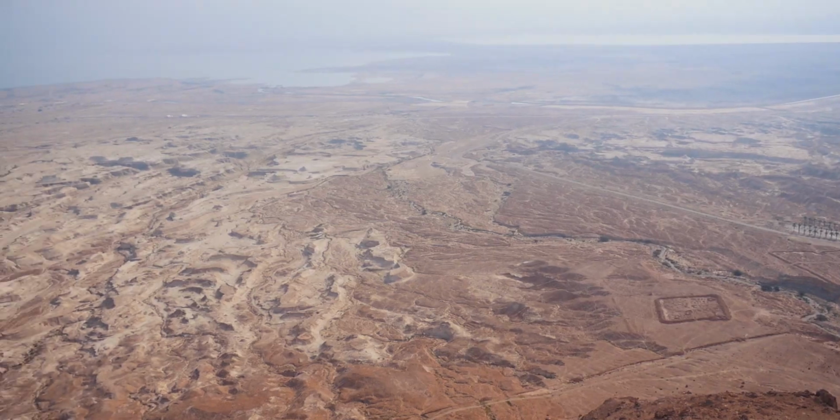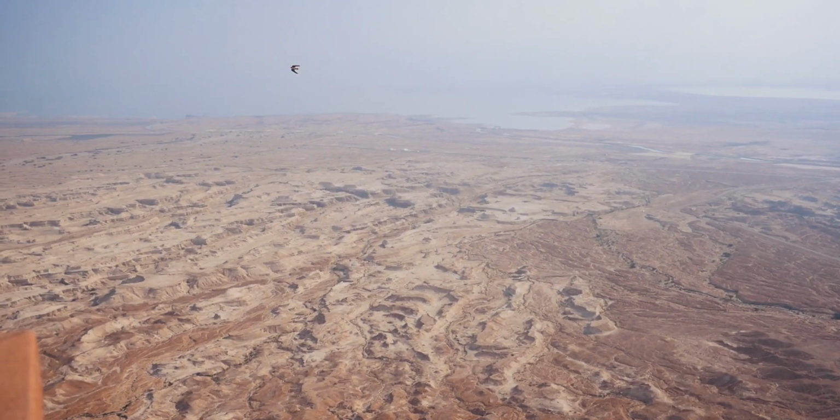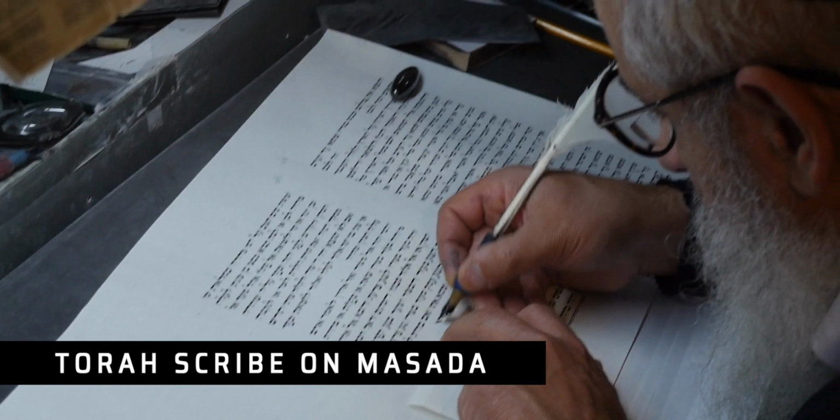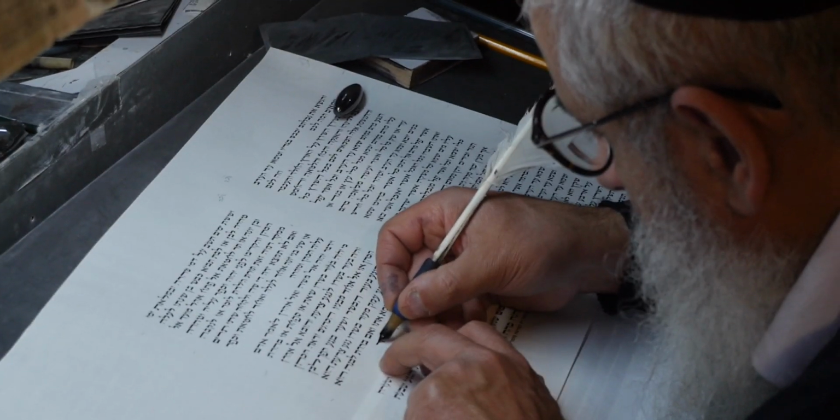This is one of the 7 fortresses that were built out into the wilderness for him to hide from, by the way. But it's definitely the most massive out of all of his fortresses that King Herod built. Incredible place, and I hope you guys are enjoying this amazing footage of this amazing place. As you can see, it is just gorgeous and beautiful out here in the middle of the Judean Desert. Wow.